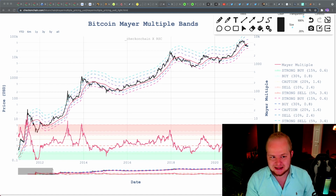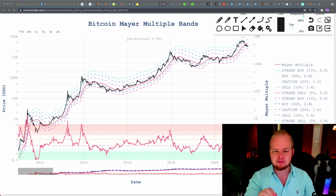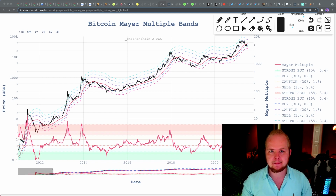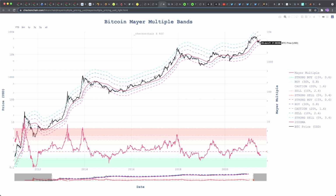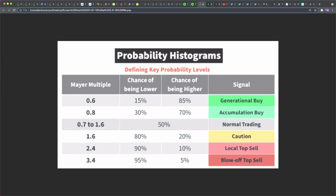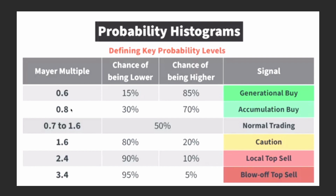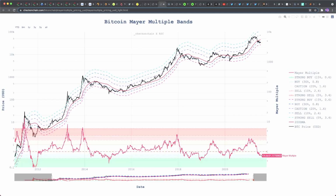Another metric worth mentioning here is the Bitcoin Mayer Multiple, which measures the distance of the Bitcoin price from the 200-day moving average historically. The Bitcoin Mayer Multiple is showing us that right now we're currently at 0.73. And if we look at our probability levels, the 0.7 area would be sitting in between our accumulation buy and generational buy levels. So 0.73 is sitting here in this area, which is in the buy category, right? It's not necessarily a generational buy, not necessarily a super strong buy, but we are definitely in an area of accumulation.